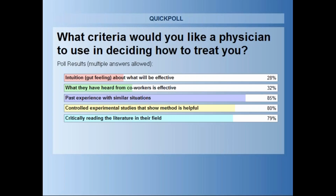So it looks like there's a mix here, but lots of you are in those last three: past experience, results of controlled experimental studies, and critically reading the literature. But people also want them to think about their intuition and gut feeling and what they've heard from coworkers. So when we think about evidence, 4 and 5 are really what we're thinking about. Randomized controlled trials and robust literature are really important, but as many of you indicated, they're not the only thing that should be considered. So being aware and conscious of the various factors that are at play in decision making throughout your process can help lead to the best decisions in the end.